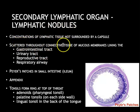Okay, you'll find them in the mucous membranes, so again, the gastrointestinal tract, urinary tract, parts of the reproductive tract, as well as respiratory airways. These in the ileum of the small intestine are particularly large, and so they have their own name. They're called Peyer's patches. You'll find them in the appendix, as well as the tonsils at the top of your throat. So you have your adenoids, which are your pharyngeal tonsil, the palatine tonsil, which is on either side wall in the back of your throat. There's also a lingual tonsil in the back of your tongue.